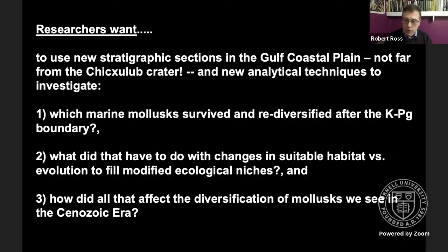One might ask, how did anything survive that? And then rediversify after the boundary. So we know a lot about that, but there are many groups and species that haven't been studied in detail. And then more specifically, what is it that enabled some of them to survive? Did they find suitable habitat? Were they able to adapt to changing habitats after the boundary? What exactly happened that enabled some to survive and many to go, and that caused many to go extinct? And then, of course, how did that influence the mollusk fauna that we see for the rest of the Cenozoic, including today?